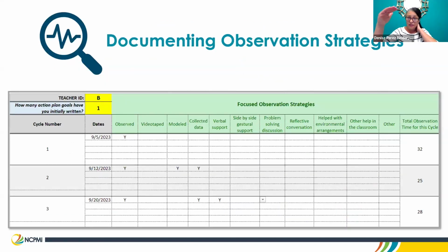So this is what the Excel spreadsheet looks like. It first asks you about focused observation strategies. Of course, you have your teacher ID, because just like everything else, we don't put teachers' names onto our Excel file. So we have an ID. How many goals are you writing? Did you initially write with your teacher? Typically one or two. What cycle number are you on? So how many of those three components are you working on or have completed?